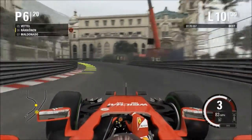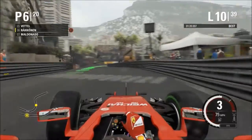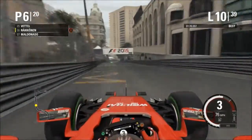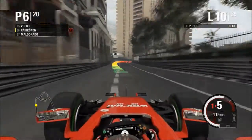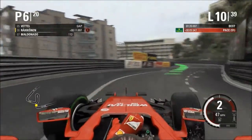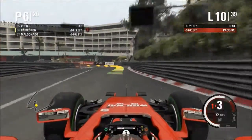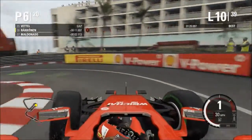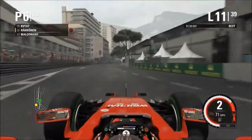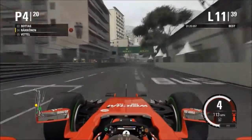And we're understeering. That is not good. I think we've made the wrong call here, guys. Look at that. We are just understeering all over the place. Through Mirabeau, look at the understeer. That's at 50 miles an hour. We might have just thrown away the lead here, guys. This is going to be a crazy one. Monaco races are always crazy.